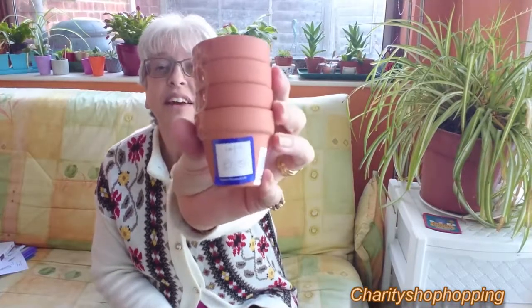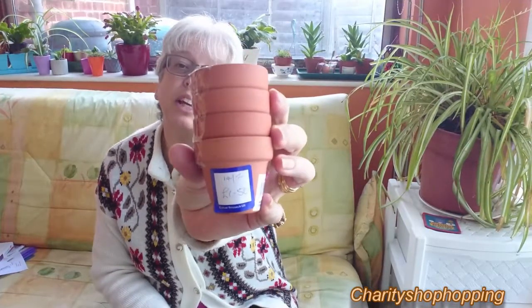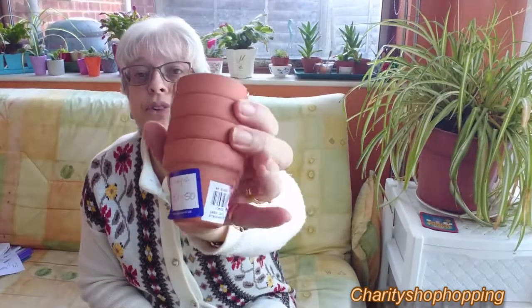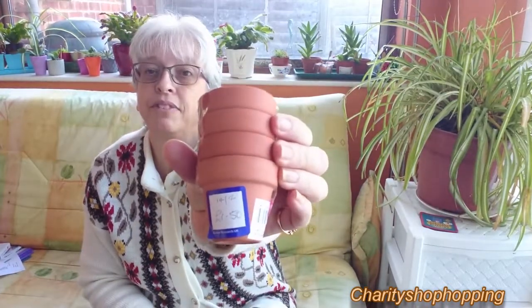So the first item is this, and it's £1.50 from the Cancer Research people, Cancer Research UK. These are standard 2-inch pots, and if I do that, you can feel the terracotta. So there's 4 there for £1.50.